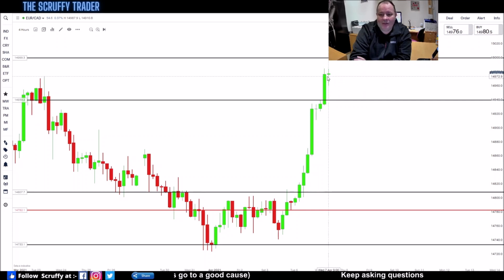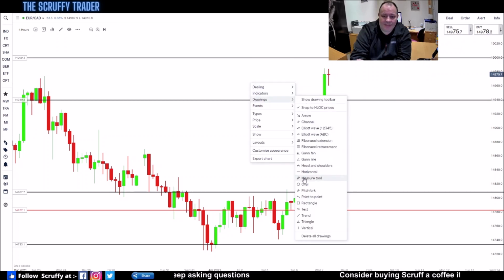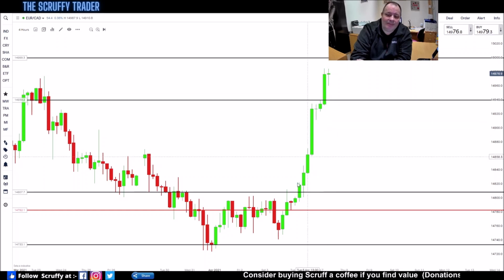Okay, so what we are looking to do is see if this will come back slightly. I think this is going to move down to the downside. Now what I can do is put an order at the base of it to get to here. That would give me, let's have a look, measuring tool, about 20 pips, ticks, whatever you want to call it. And that's not a bad target.